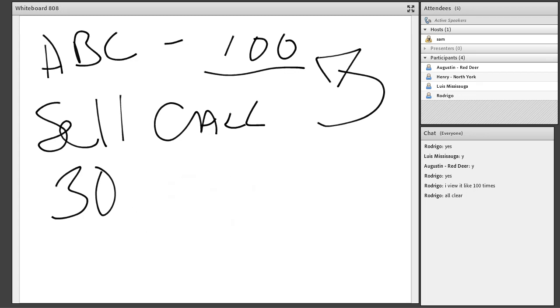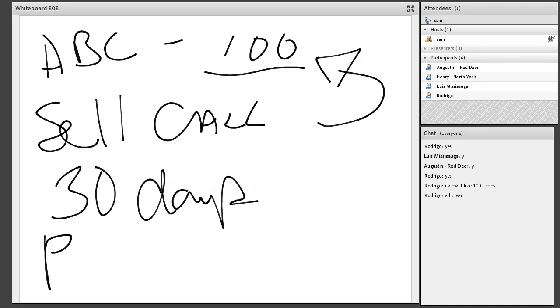And for doing that, we receive a premium. That's how we do it. So we buy 100 shares, we sell a call for a period of say 30 days, and we receive a premium. Basically, rent. We talked about this last week, the similarities between that and renting out an apartment or a house. You rent out your stock for a period, and that's the approach of covered calls.